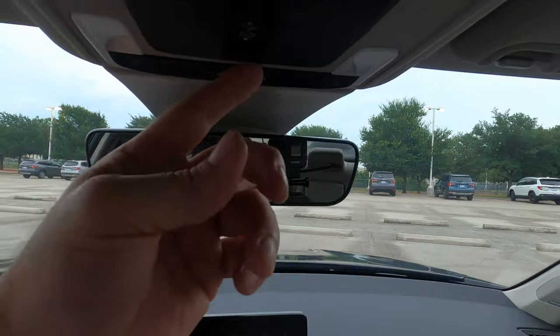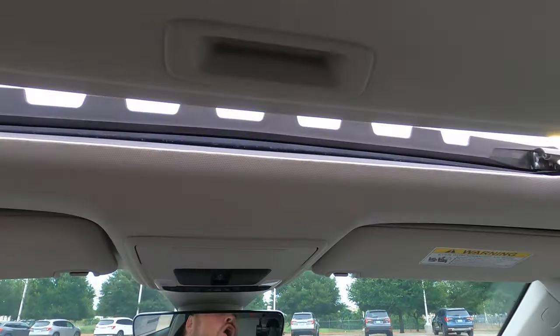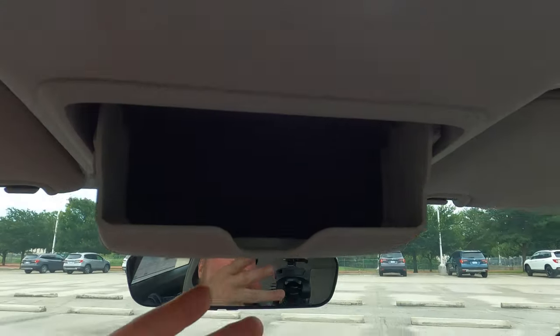And then above that, you know, your normal buttons as far as your moonroof, if I want to send that back and open that sweet sucker up here, which it looks like it's about to rain, so I'm probably not going to do that. And then just my sunglasses holder right there.